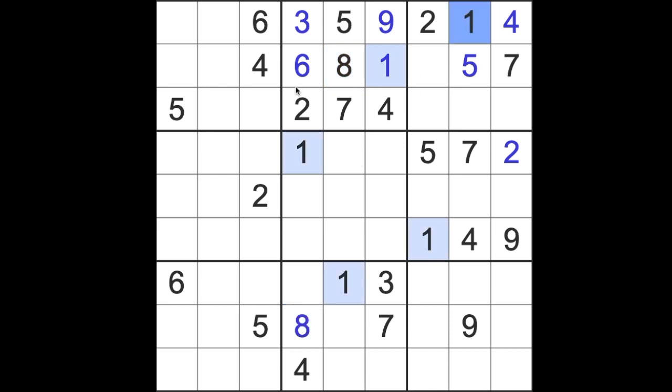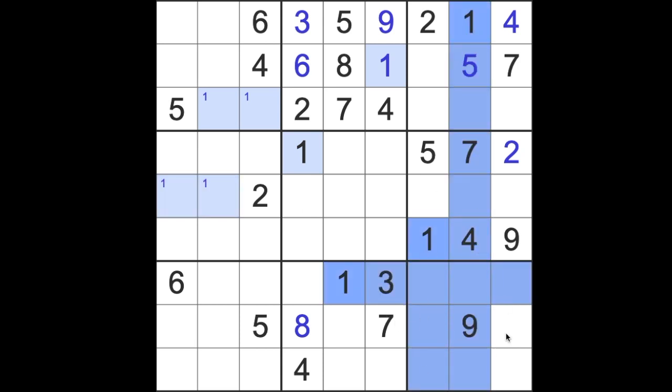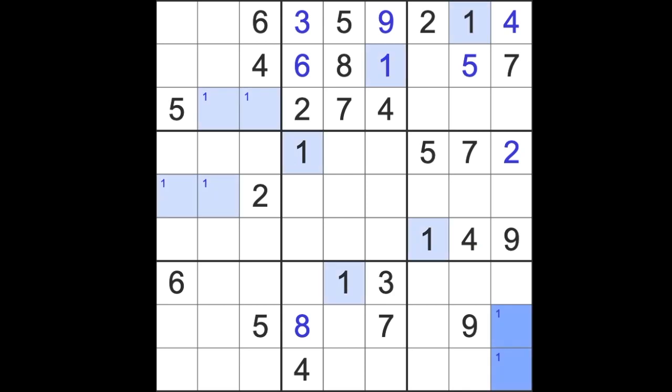So let's start with 1s. So we got 1 blocking across here, across here. So 1 is possible in those squares. We got 1 blocking across here and across here. So 1 is possible in those squares. 1 blocking down here, 1 blocking down here, and 1 across here. So we got a pair of 1s there.